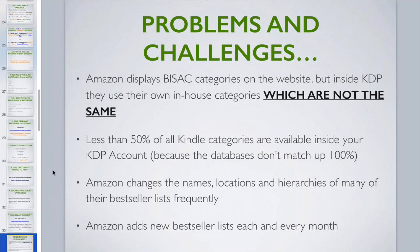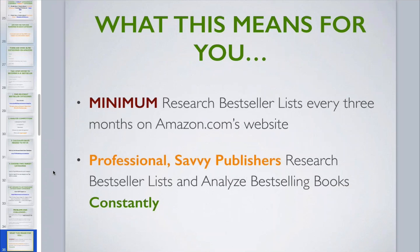So it's going to save you a ton of time and effort and struggle later on when you know that, and just research the categories on the website or in the software, and then email Amazon, and they'll make that change for you. So what this means for you is that you need to do a minimum of researching the bestseller list on Amazon every 3 months, right? If you're serious about being an author and you really want significant book sales, you have to constantly stay up to date on what's going on in your market on Amazon's website. Because again, categories change, new categories are added all the time, and you want to make sure you're up to date.